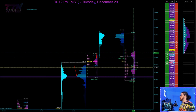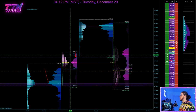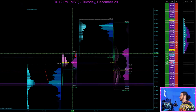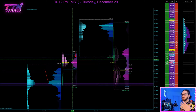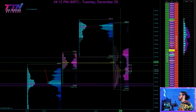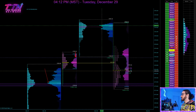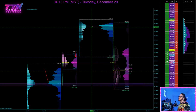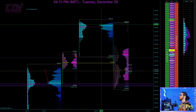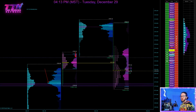When I say we're looking to open above range and value, that means we're looking to open above the previous range, which is in this case 37.16 to 37.32.25, and above the value area, where 70% of the session's trading activity has taken place. So we actually opened right around this area at 37.44.25, right around the overnight point of control and the overnight volume point of control, that cyan volume bar. So we did indeed open above range and value.